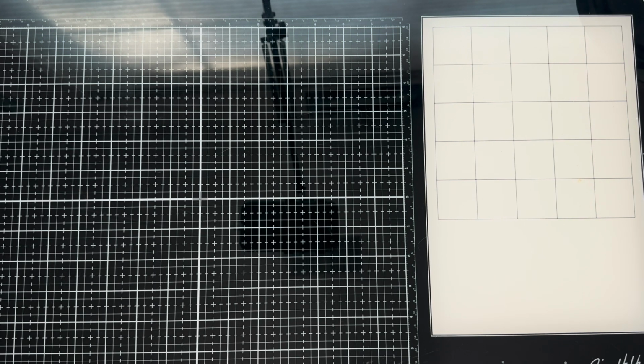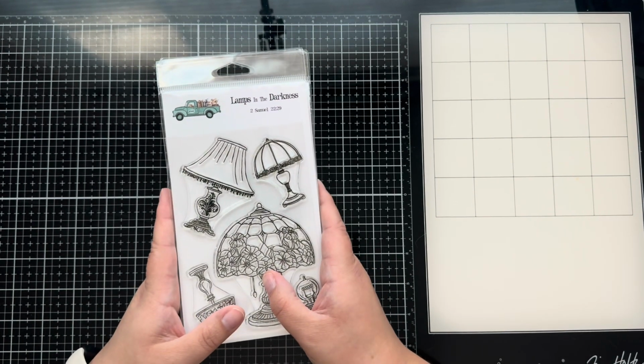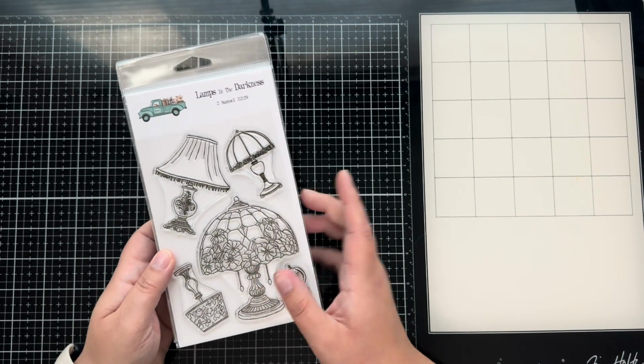Now let's see if I can get the backer back in, because it's thicker. Oh, I did it. I was a little worried about that. Okay, so now we have our 5 stamps that were released alongside the kit. Some of these have already sold out. I'm not sure if they're bringing them back or not. I know one of them is being brought back. I will show you when I get to that.